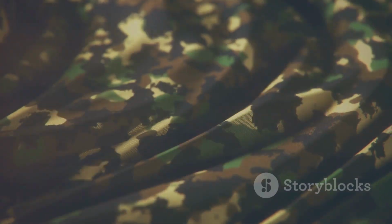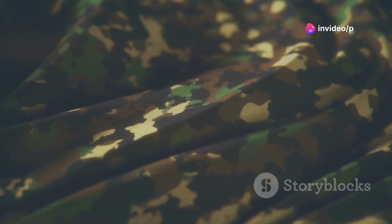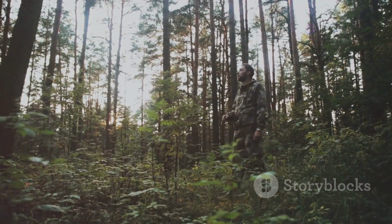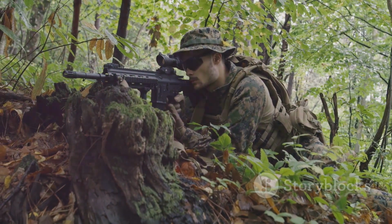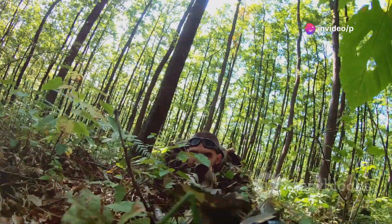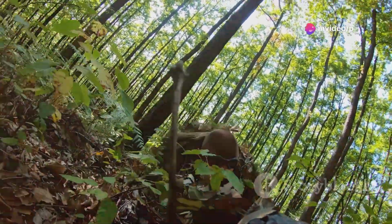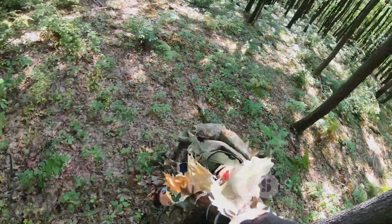The art of camouflage is a fascinating blend of science and creativity. It requires a keen eye, a deep understanding of the environment, and the ability to think like both predator and prey. So next time you see a soldier in camouflage gear or a wildlife photographer hidden in the bushes, remember the skill and knowledge that goes into perfecting the art of concealment. Camouflage is not just about hiding, it's about becoming part of the environment, about understanding and respecting the natural world around us.